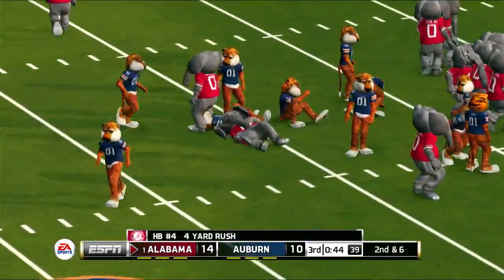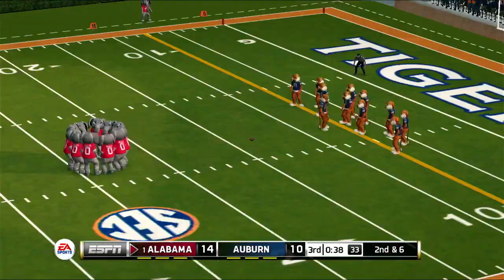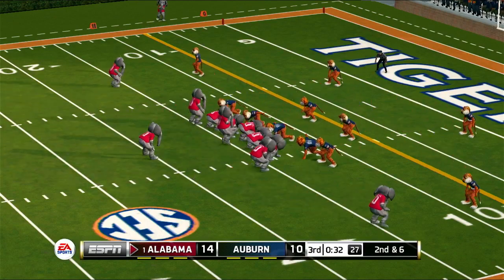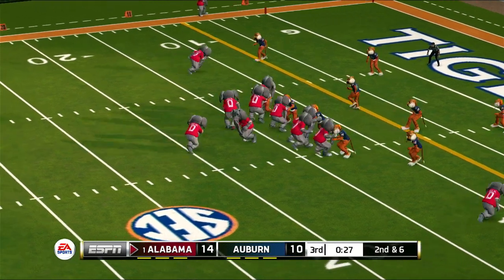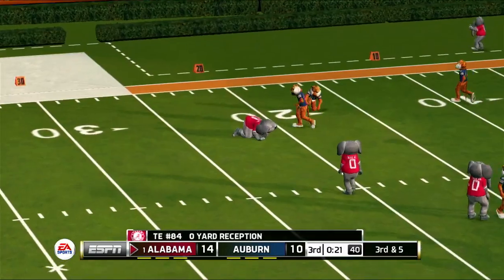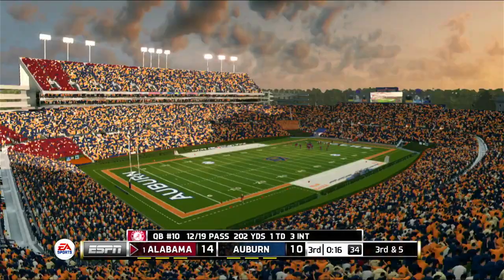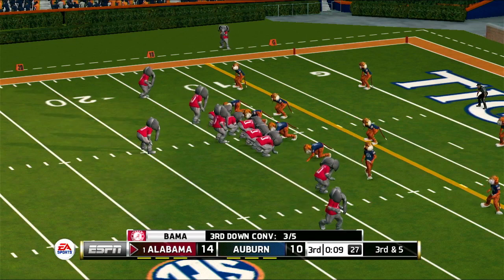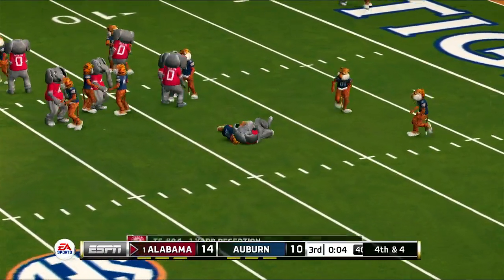Red 85. And they get nice yardage on that run. That's a gain of 4. That makes it 2nd and 6. Quickly to the tight end. Brought down around the 13-yard line. Number 12 on the tackle at the 13-yard line. That'll make it third down. Caught, and he's hit immediately.